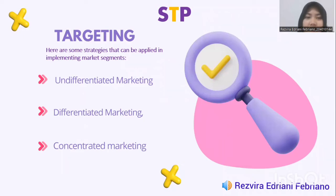And second, differentiated marketing. In this strategy, companies seek to identify specific consumer groups by dividing the market into two or more groups. And last, concentrated marketing is a strategy where a company only serves one or several groups of consumers.